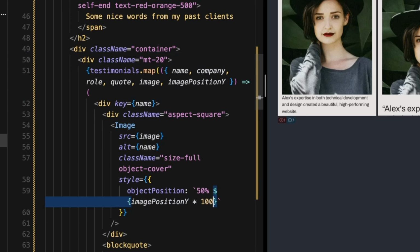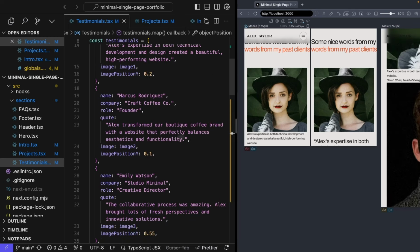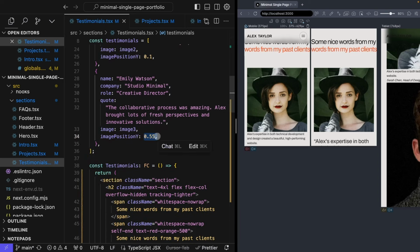So we'll multiply it by 100 and then give that a percentage. And that should give it 50%. And then whatever the image position Y is, multiplied by 100 should be the other percentage there. So for that first picture, for example, that would be at 20%. The second picture will be at 10%. And the third one will be at 55%.